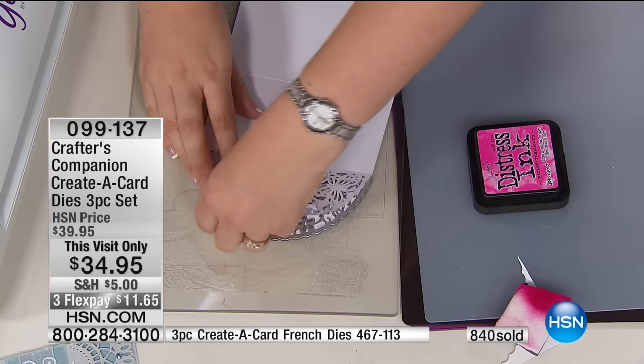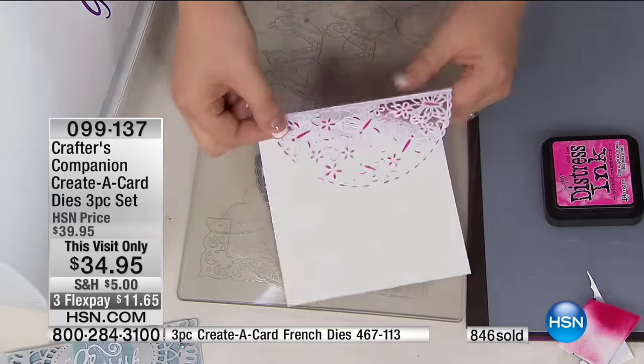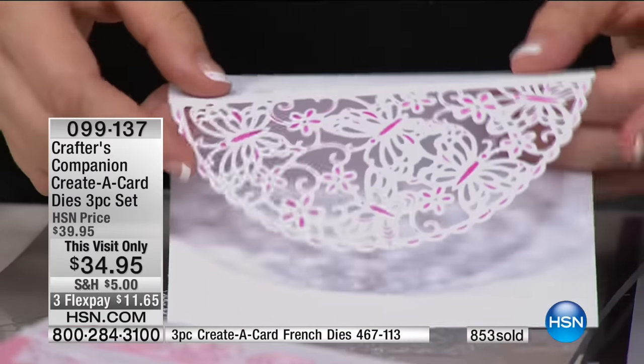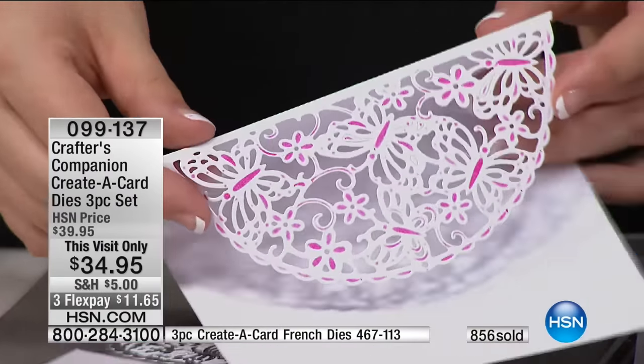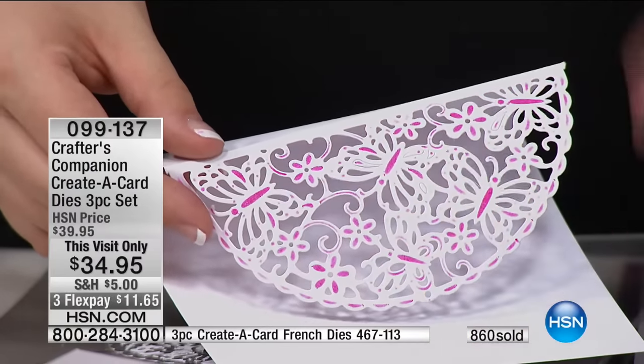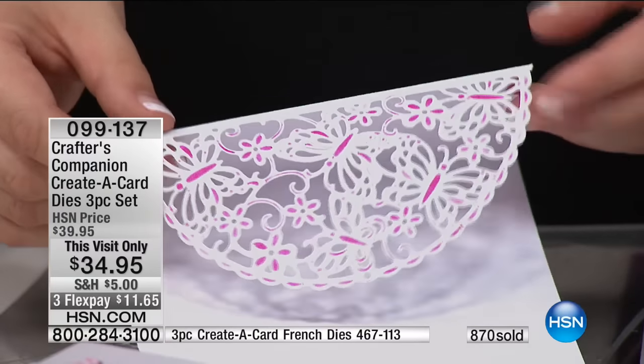Because this is really, really detailed design work, okay? So once you've got that design, look at that. How incredible is that? You could make almost like a stained glass kind of effect. There is no other brand of dyes, in my opinion, that is going to give you this level of detail.